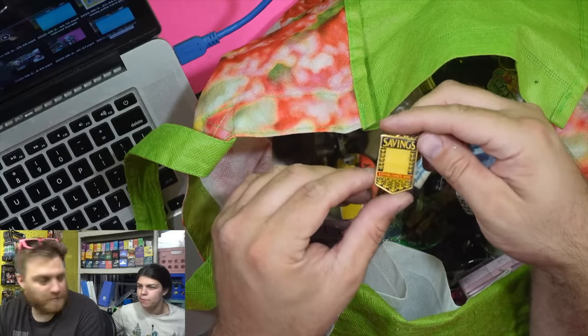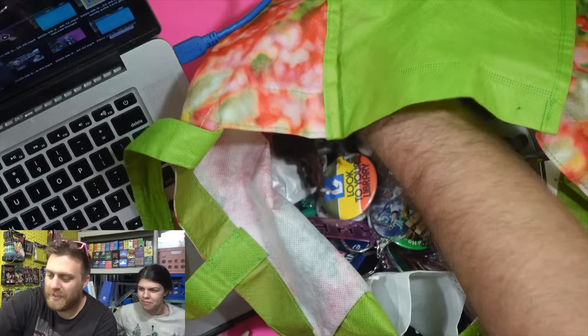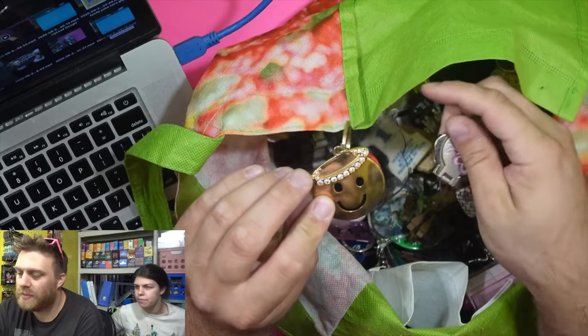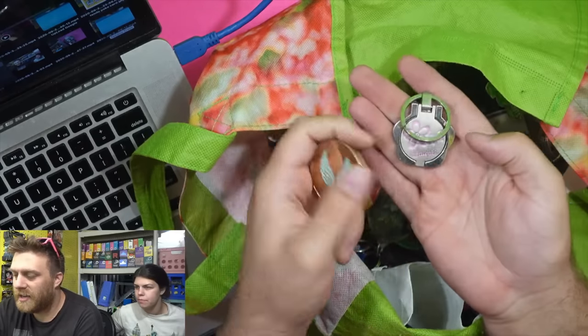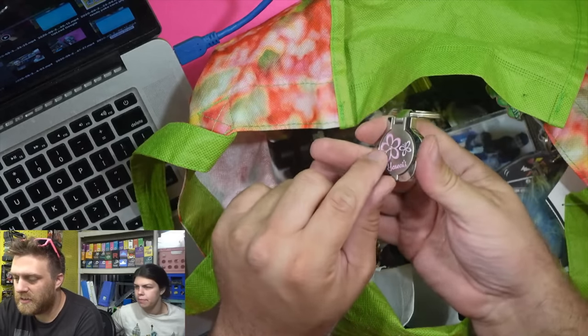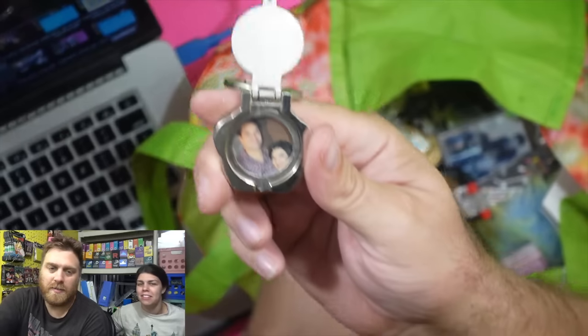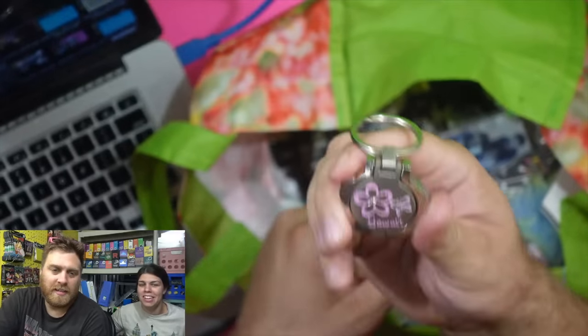Savings of America? Don't know what that is. I mean, some of that oddly specific stuff is obviously not going to make it or a little keychain store, but does that say Hawaii? Is it like a mirror? Aw. I guess they don't love each other anymore. They threw it away. Plot twist.